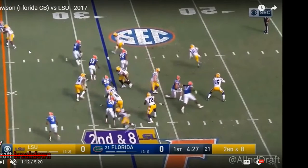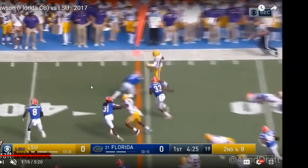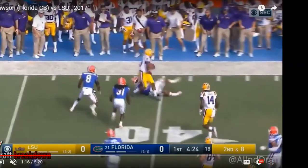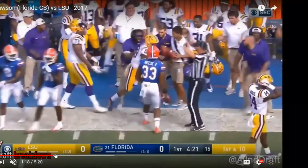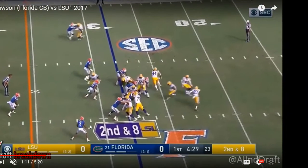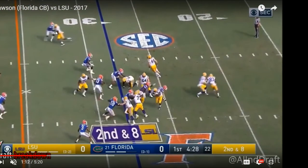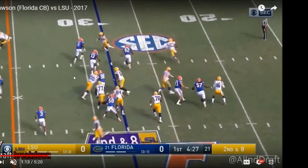Top of the screen, not afraid to get physical. Has a little bit of help from the safety to get off the block. Oh, he just got hurdled. So tackling is a cause for concern. Want to see him play a little bit more leverage game there, and stay a little bit straighter. But yeah, again, he's really forcing him to that inside. He has that outside leverage. He's going to force him in. Very nicely done there. Also, really low where he's keeping his eyes. He's keeping his eyes on the backfield. Very nicely done with that aspect.